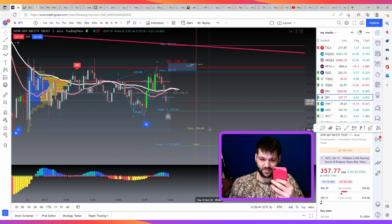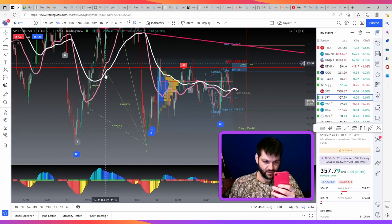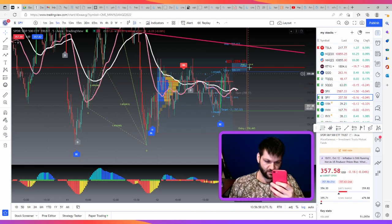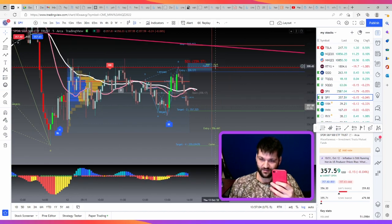Oh, and look, this is actually really good. This is saying that there's a bigger M here and a smaller W here. So what this is saying is this should drop us down to around here and propel us up to here. And that's the first target, which is right there. So you should definitely get that.